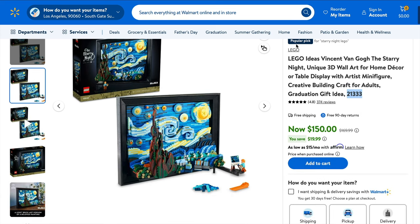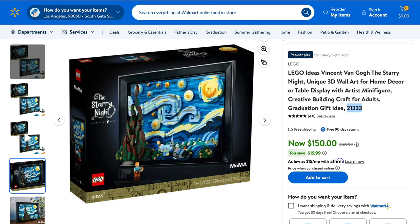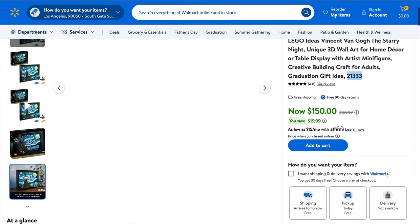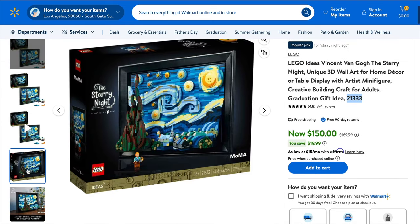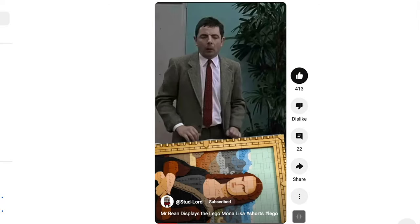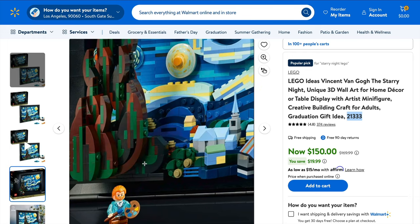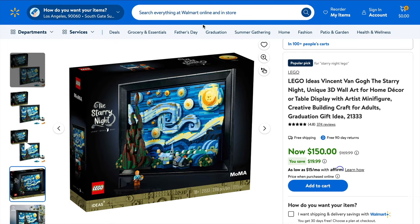Then over at Walmart, they've still got the small discount off of Starry Night. And I just want to go back to it because after the horrendous reveal of the Mona Lisa, which is just disgusting looking, and yes, I did rather take the Mickey out of in a couple of different videos. If you fancy a proper art set, the likes of this one is certainly a lot better.